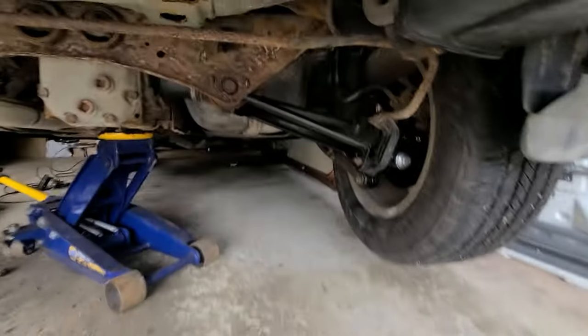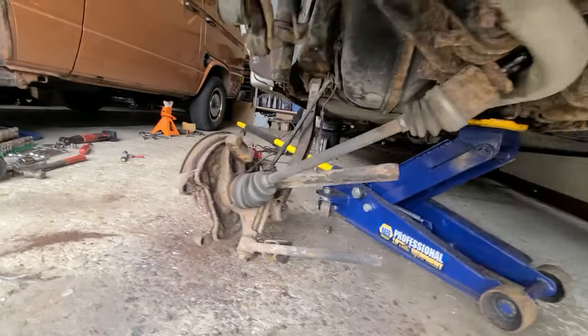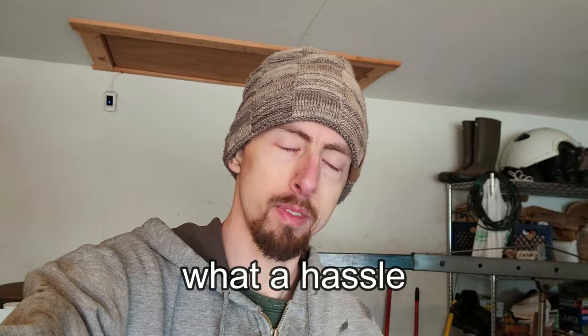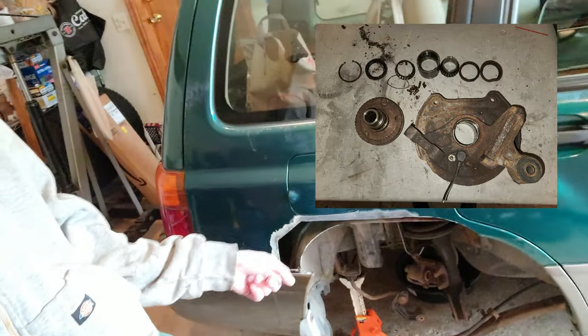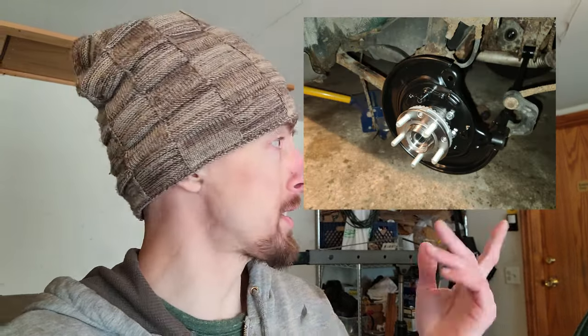Well, here's the new one. Ooh, all brand new. And there's the old disgusting one. It ended up just needing some new parking brake shoes, one wheel bearing on the passenger side here. But one thing led to another, and now I have all new suspension components, all new bushings, all new links, brake caliper mounting brackets, new wheel bearings I already have.